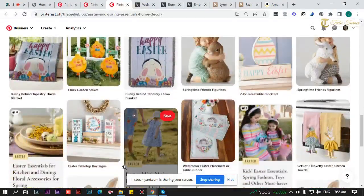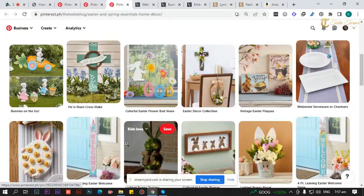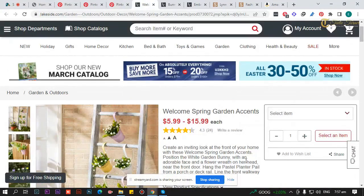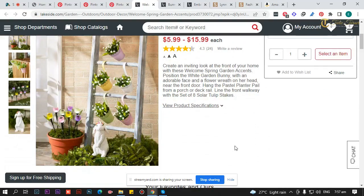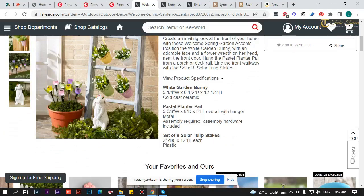So just click on the picture itself. These are all updated products. So we are going to review now. We have here the Welcome Spring Garden Accents. Oh, that's fun. So we have here the white garden bunny. It has an adorable face and a flower wreath on her head. And we have 8 solar tulip stakes. You can view product specifications here. We have the white garden bunny, pastel planter pail, and the set of 8 solar tulip stakes.